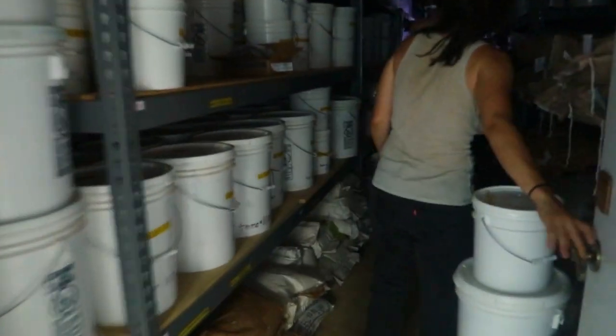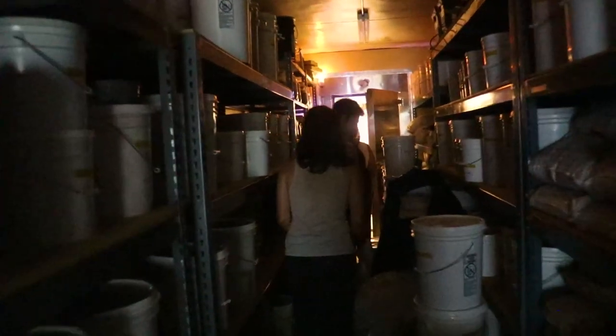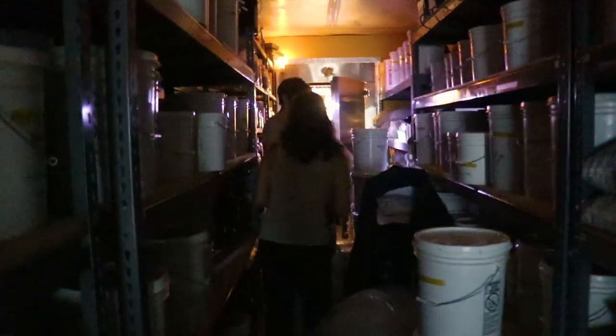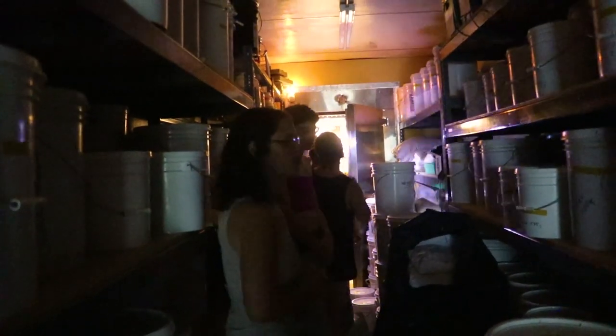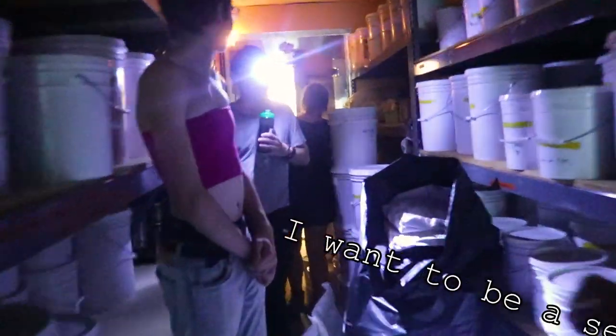You want to open the freezer in the back? Just yank on it. It's very cold in the freezer. Wow. It's very cold. And if you are a human that lives at Acorn, you might want to go into that freezer on a day when you are very hot so that you appreciate being hot again. But yeah, there's lots of seeds inside. So many. I want to be a seed.